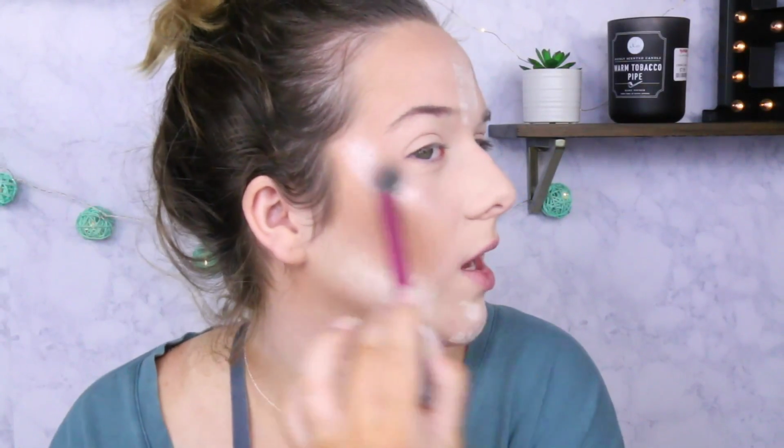Like, I just did like 3 swipes and it's like, damn girl, you're wearing a highlighter, you know what I mean? And then I go ahead and highlight my nose. So yeah, this is a really nice icy looking highlighter. It has a little bit of a pink undertone to it, a little bit of purple, but it's very highlighted and you can definitely tell that you're wearing the highlighter, and I think it's very pigmented for a drugstore.